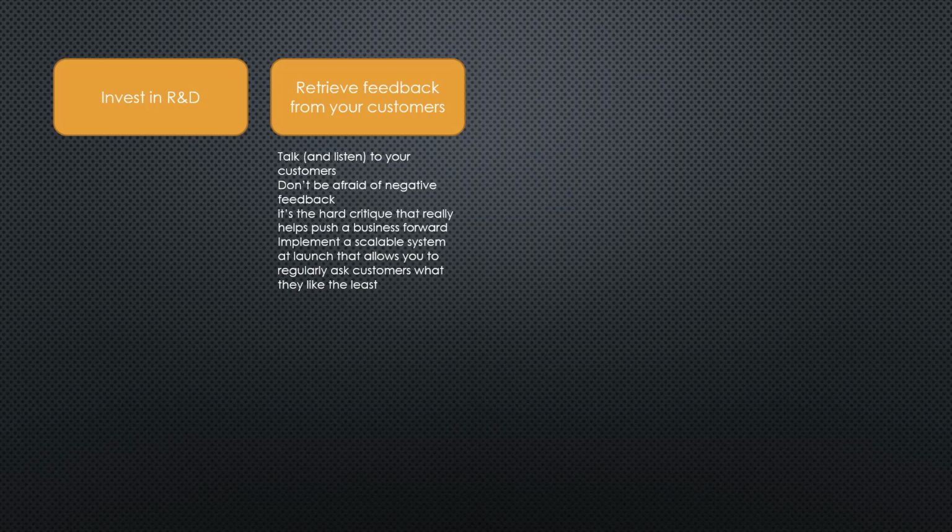Implement a scalable system at launch that allows you to regularly ask customers what they like the least. So always do this. Include a process to retrieve feedback from your customers. Set up forums or surveys to collect feedback. You need to get this information. And you do this online with forums or surveys. I always use surveys to get feedback, also when I do my courses online.